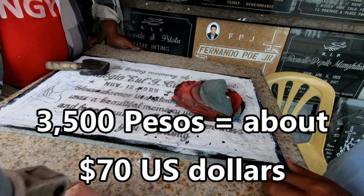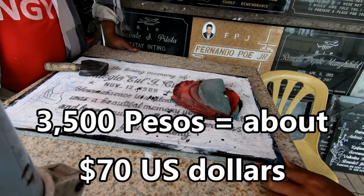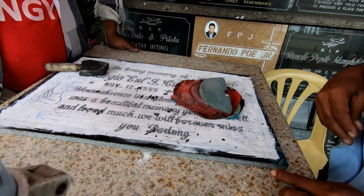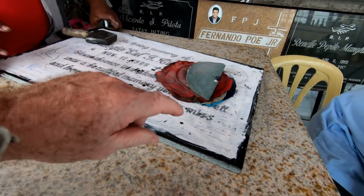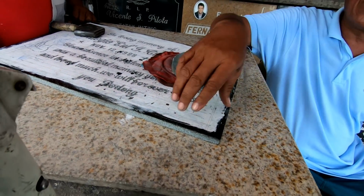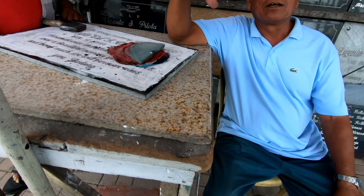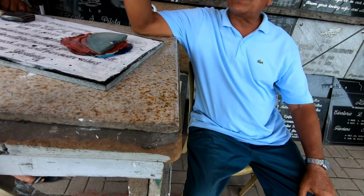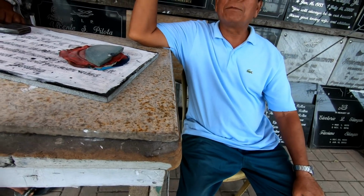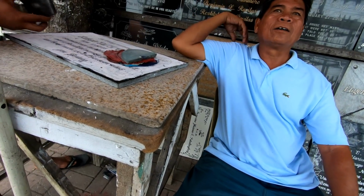3,500? Okay. How long does it take you to make one? Only 4 days or 5 days. Depends on how much put here. Okay. What kind of stone is it? Granite. A granite stone called Galaxy granite. Where does it come from? Come from Italy. This original. Oh, Italian. Wow. Okay. Granite. All right.